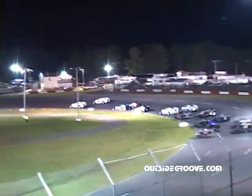Riel down on the inside. George Foley on the outside. They power off two. Foley to the top. Riel drifts up there. Down the back stretch going to turn number three.